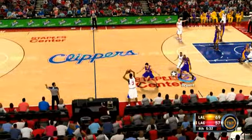And I think Doris Burke has something for us right now. Doris? Well, Kevin, I was able to listen in on what Vinny Del Negro was going over with his team. Turnovers are killing us, he said. We're making things way too easy on them. No more improvisation. Let's run our sets, make the right pass, and we'll get quality shots. Guys, back to you.